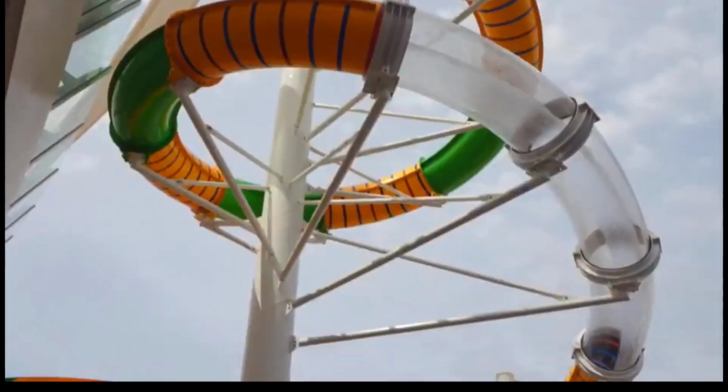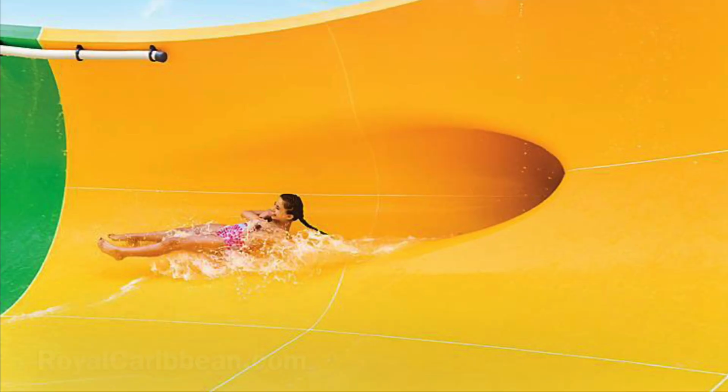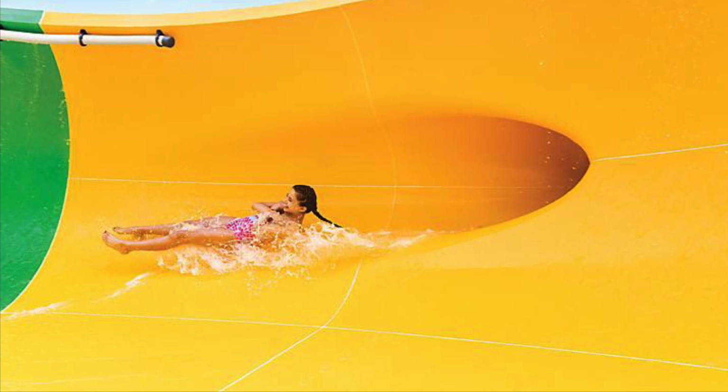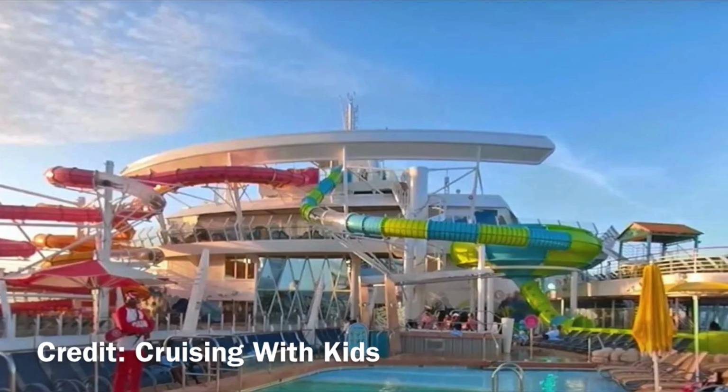Once you've circled a few times, the water drags you over to a tunnel where you slide down to the exit pod. This slide was first featured on Harmony of the Seas, as well as her later sister ships Symphony and Wonder of the Seas. Her 2 older sisters, Oasis and Allure of the Seas, both have it added in later refurbishments.